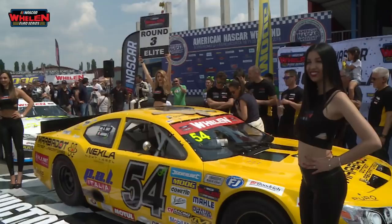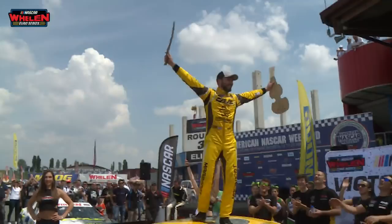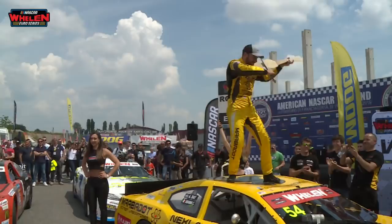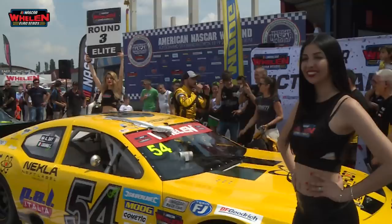And that car, the number 54 car, will be taken over by Arianna Casoli for the race later on of Elite 2. So Alan Day clambers on top of the Cal Racing Chevrolet, guitar in hand. Oh, no, it's violin in hand, is it? There we go. And he's busy playing his cardboard cutout violin here in Italy. A very likeable chap and a worthy champion last year is Alan Day. And, well, you wouldn't bet against him becoming a double champion in the NASCAR Whelen Euro Series.